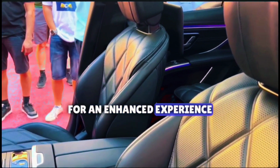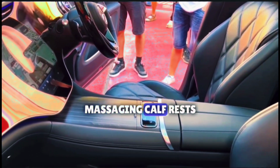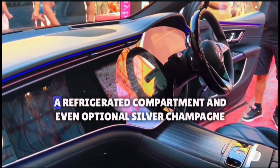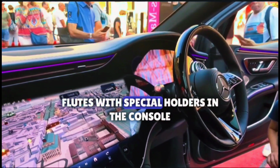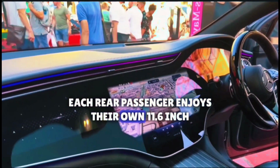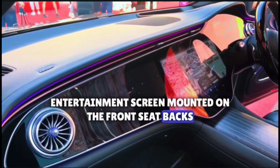For an enhanced experience, the available Executive Rear Seat Package Plus offers massaging calf rests, folding tray tables, heated and cooled cup holders, a refrigerated compartment, and even optional silver champagne flutes with special holders in the console. Each rear passenger enjoys their own 11.6-inch entertainment screen mounted on the front seat backs.